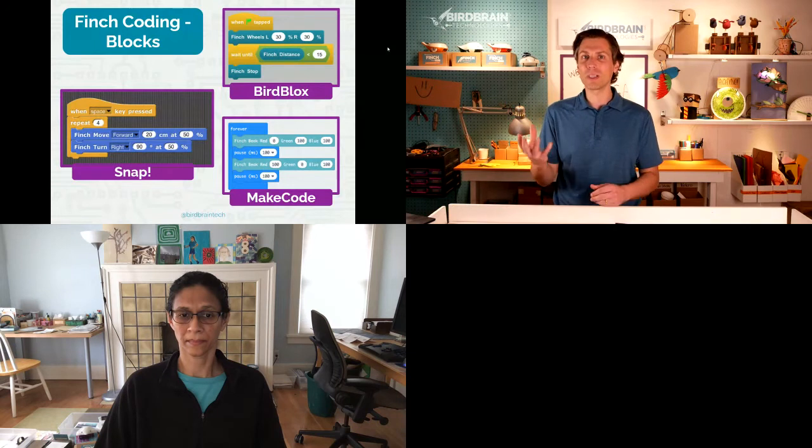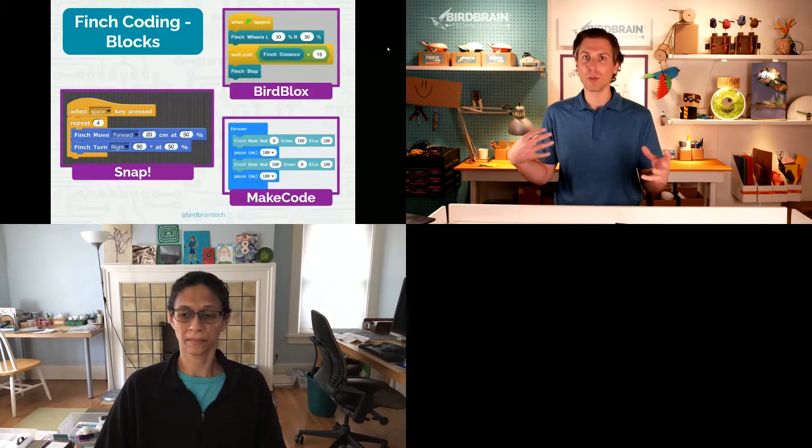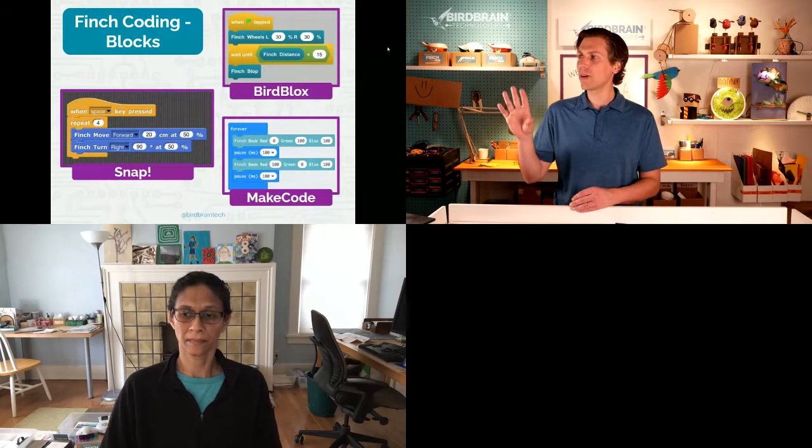We support standard Python, Python 3 that you'd run on your computer. And we support standard Java, and we do that over a Bluetooth link. For these environments, Python works on Chromebooks, Windows, and Mac. Java right now, just Windows and Mac laptops.